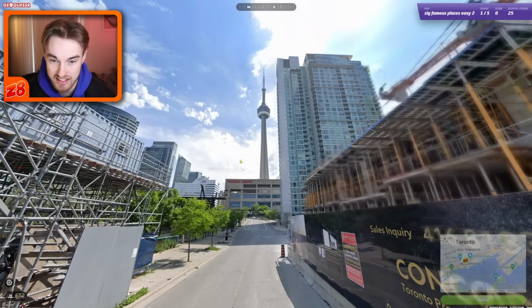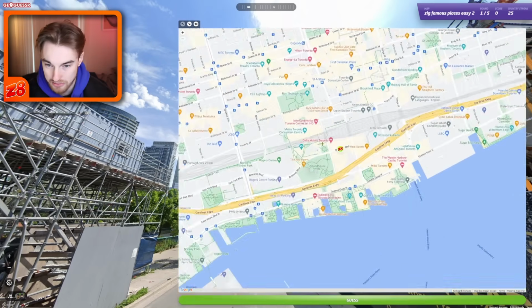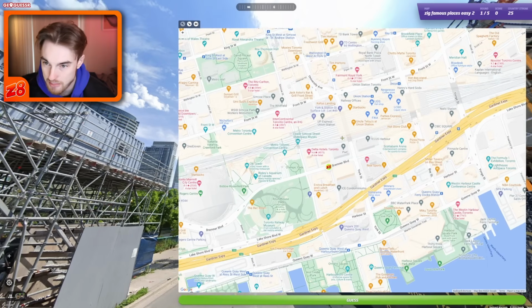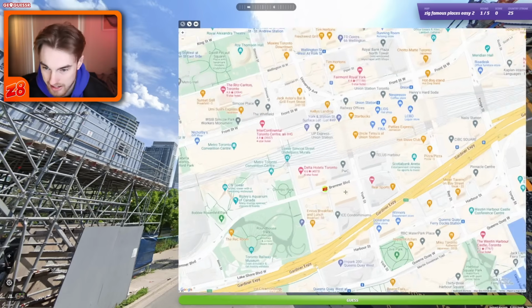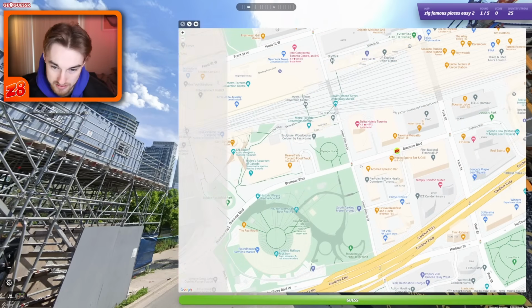Let's have a look around, and there is the CN Tower. Now, we probably are a little bit further away than what I've clicked here, but then again, it's kind of hard to say where we'd be. I mean, we are pretty close. Yeah, why not? It's not out of the question.